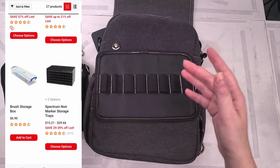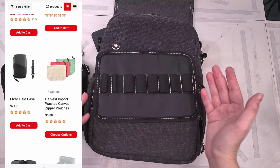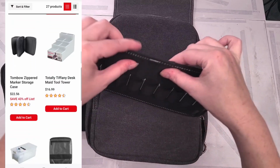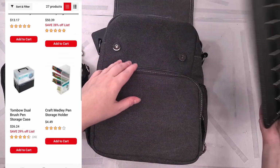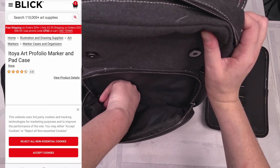I have a bunch of friends who are convention artists who bring their markers with them, and they have found various different solutions that work well for them. This looks cheap. It feels cheap. We only get one, and that's kind of whatever. And otherwise, this is just a plain pocket.